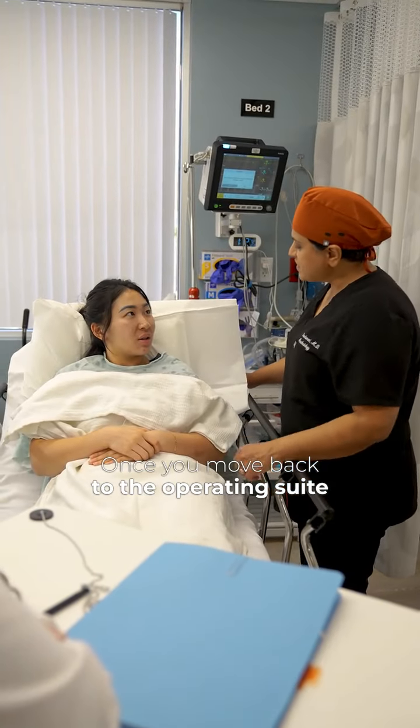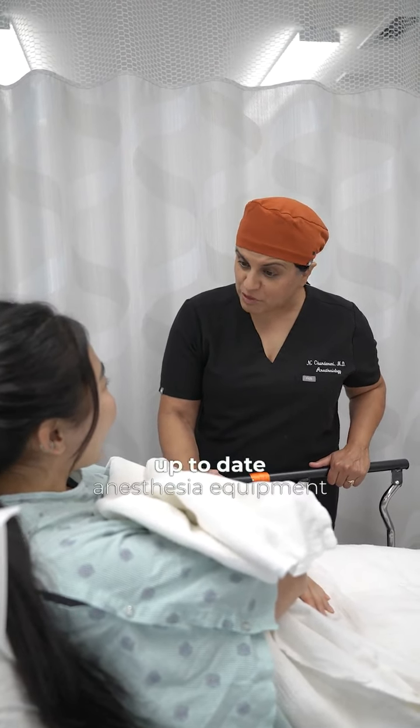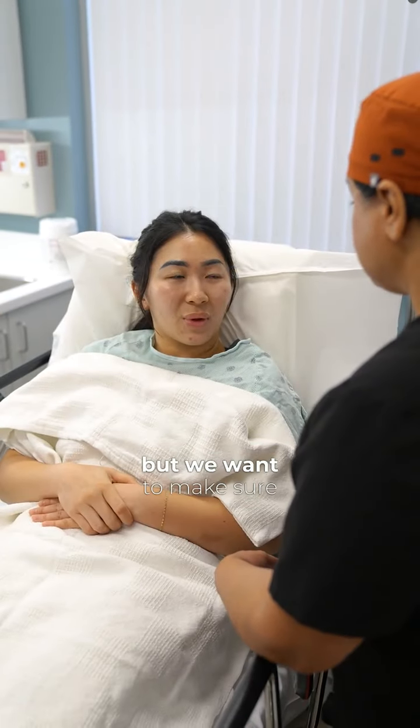Once you're moved back to the operating suite, you'll be monitored by our physician, Dr. Chandanani, who uses the most up-to-date anesthesia equipment. At that point, you're going to go through your history and physical again, and I know sometimes that can seem redundant, but we want to make sure that we're not missing anything. Remember, you shouldn't have had anything to eat or drink the night before or the morning of the procedure. It's very important so that we don't have any issues with canceling your procedure.